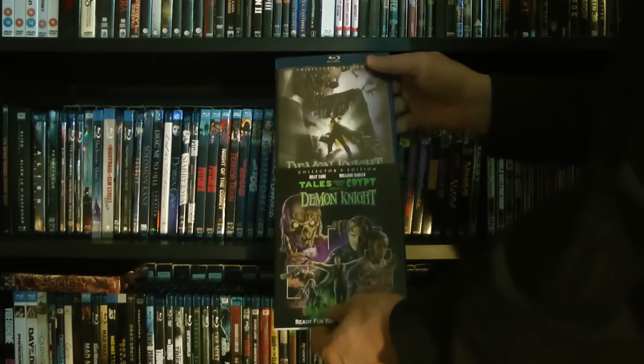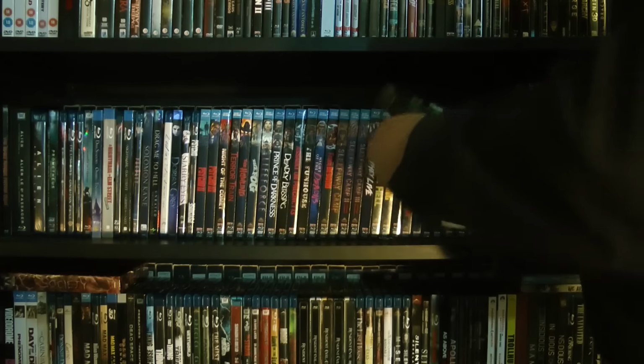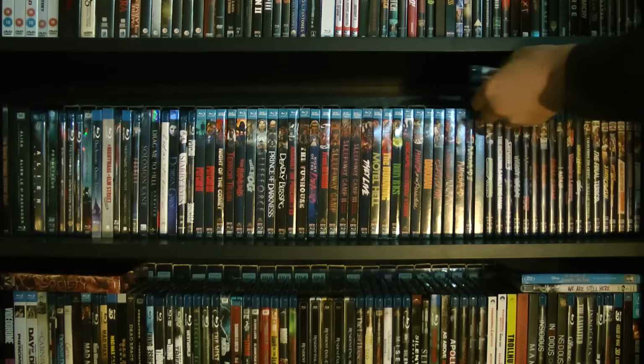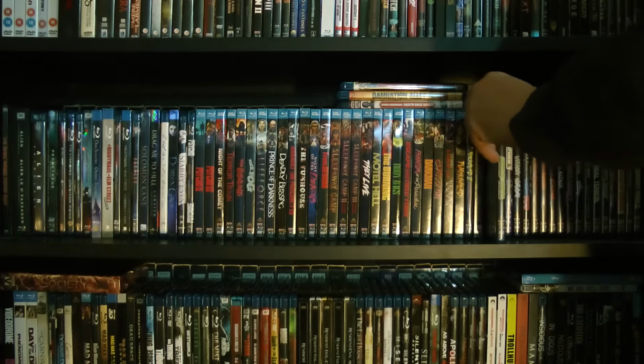This one's a lot of fun. I actually saw this in the theater as well, one of the few. There you go. Very nice. Billy Zane for the win. And carrying on here, I'm just going to move these over a little bit. We have sort of the non-collector's edition ones, but still worthy of note, obviously.